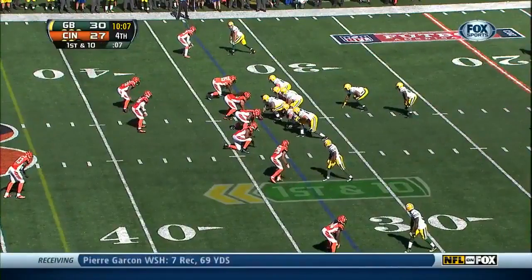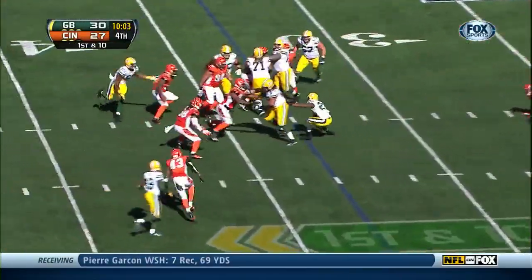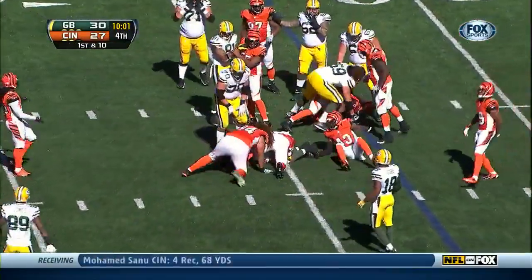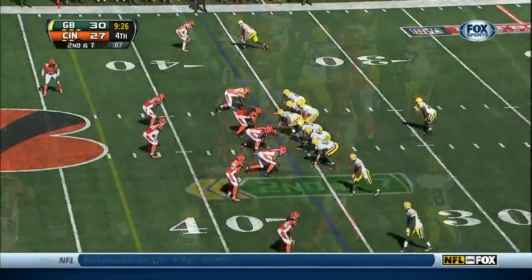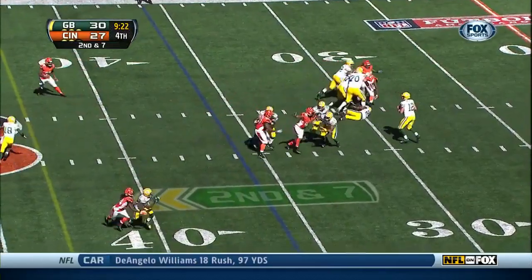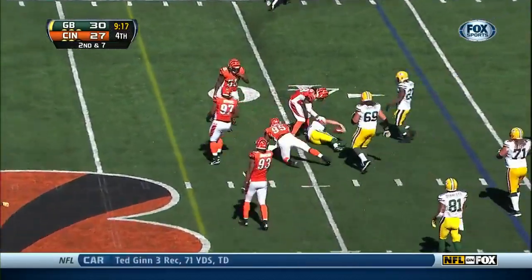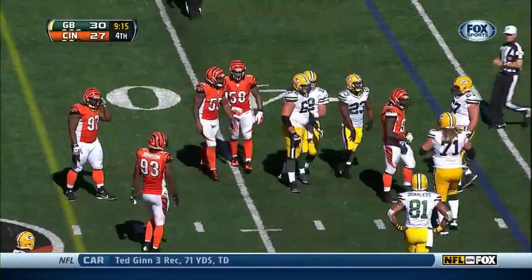Yeah. Give me 19. Delayed handoff. Franklin breaks one tackle. Winning the game one at San Francisco. So helping the rookies along as Rodgers has time and now will take off. Ducks under a big hit by Gilberry.